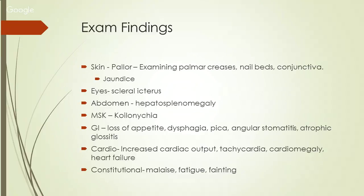So these are some general things you're looking at when you go through your physical exam. Oftentimes there's not one major symptom jumping out at you besides the pallor that you see here. So look a little more thoroughly. In this case, you see it in the skin. We've been talking about it there in the palmar creases. Looking at their nail beds, often a later sign, the pallor in the nail beds or in the conjunctiva. And also jaundice, scleral icterus, if you're thinking more of a hemolytic anemia picture.